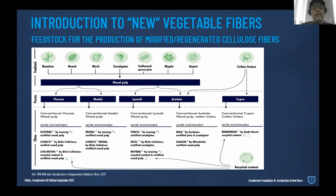Acetate is included here, but acetate is not a regenerated cellulose. This is something that the information mentioned, but it's a modified cellulose, technically speaking. And then cupro is another fiber. All these fibers were invented in the early years, the 19th century, sorry, the 19th century and early years of the 20th century.